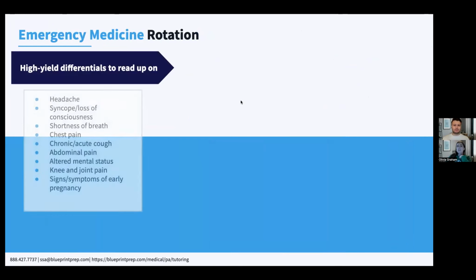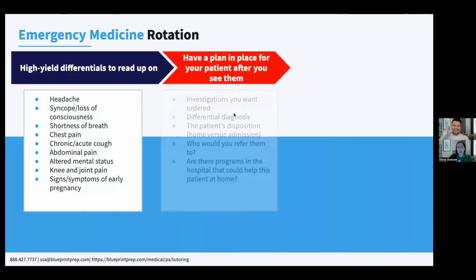Yeah, and I think it totally depends on where your site was. For some reason, emergency medicine was first for me, so it was kind of a whirlwind. That's the way the world worked for me.